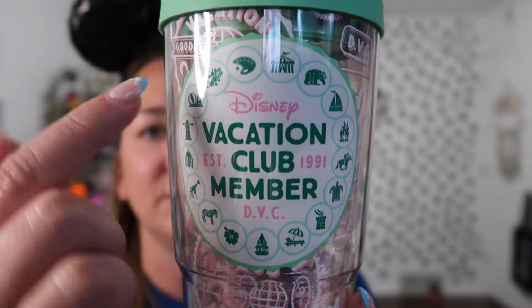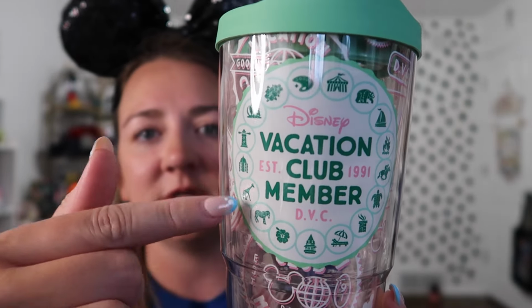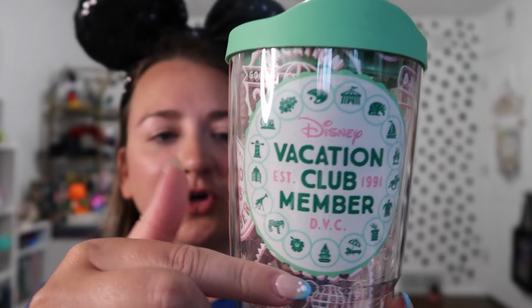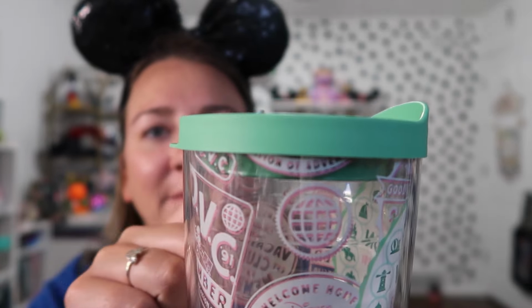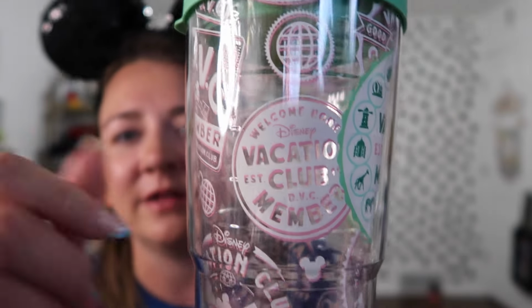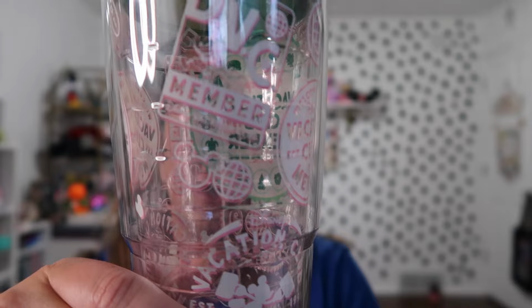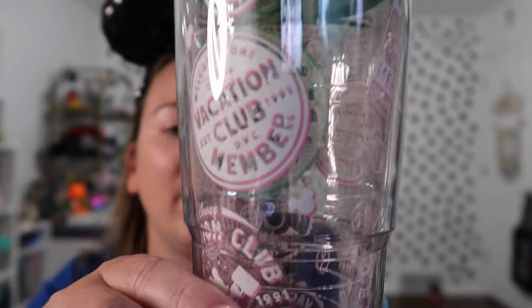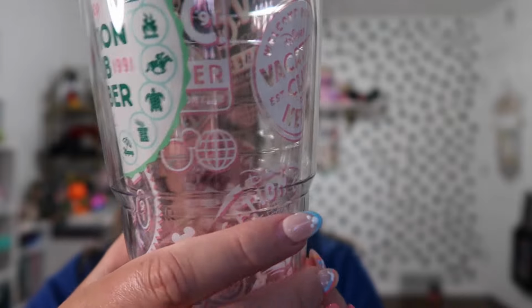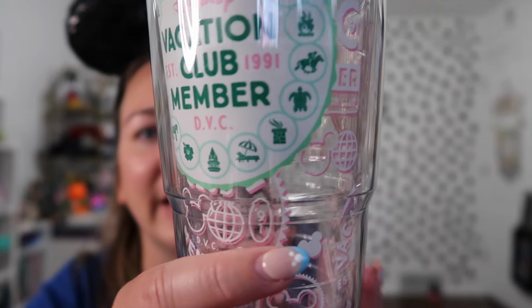Here's the design. So again, all of the resorts are represented around the little main circle here. But then you have the pink, and it's such a beautiful seafoam green, let's say. And then the pink and white with, again, just the Disney Vacation Club member logos. They have that square one and then a couple of circle ones. And then it's like established 1991. That's when the membership started. It's just so stinking adorable.